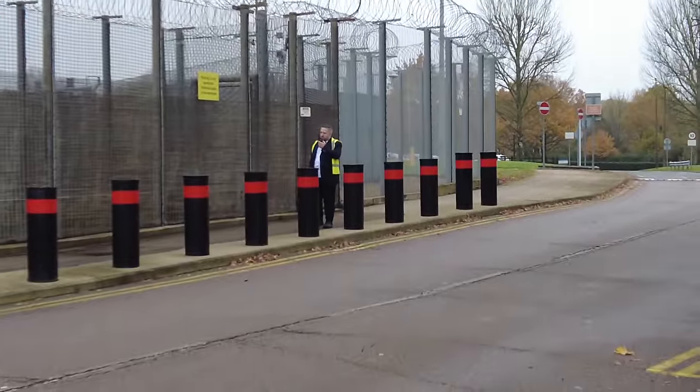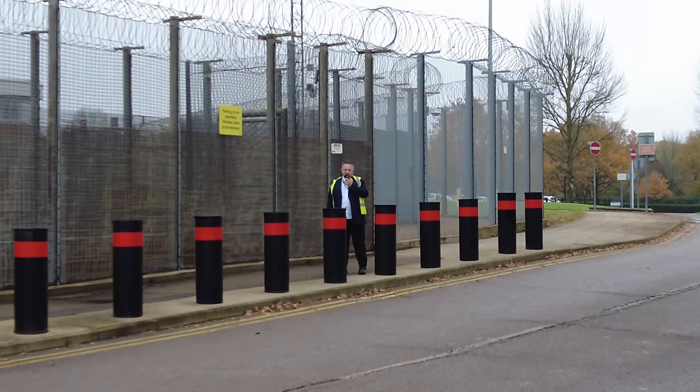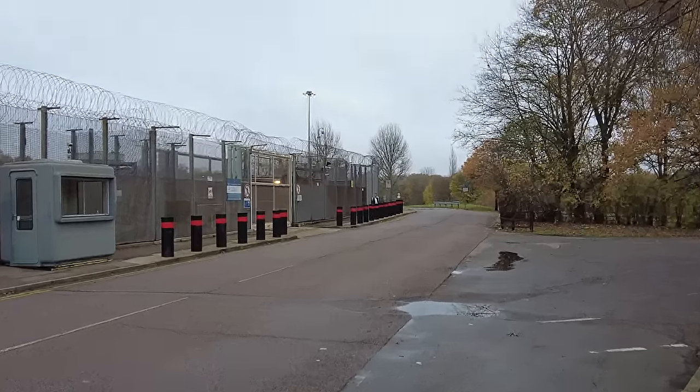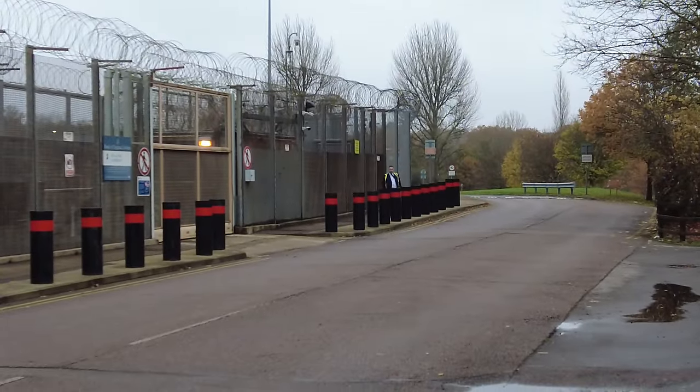So he's just trying to get Colin. Colin must be some sort of big boss to attend. So the gentleman is still trying to call for Colin. It's a good job it's not an emergency, isn't it?